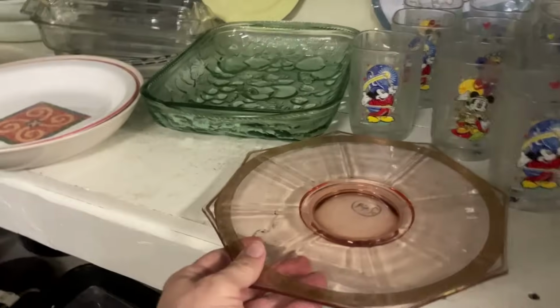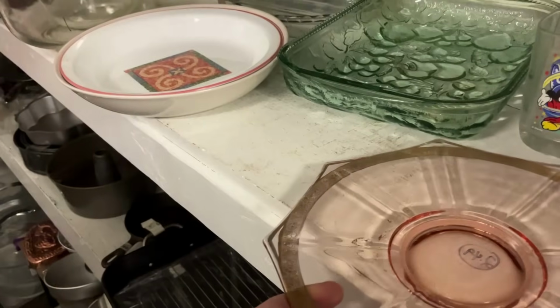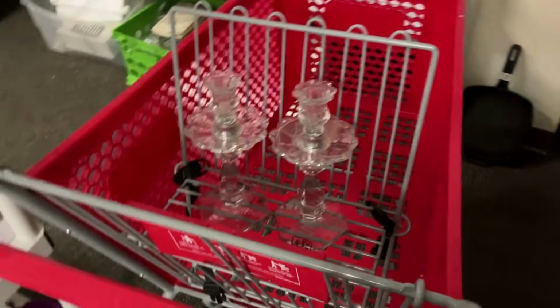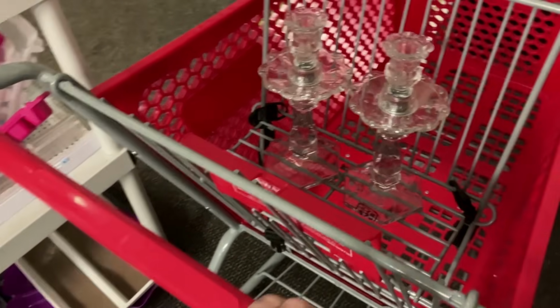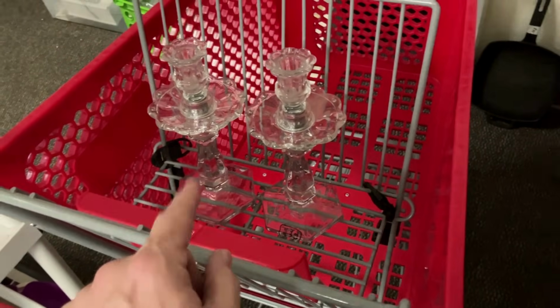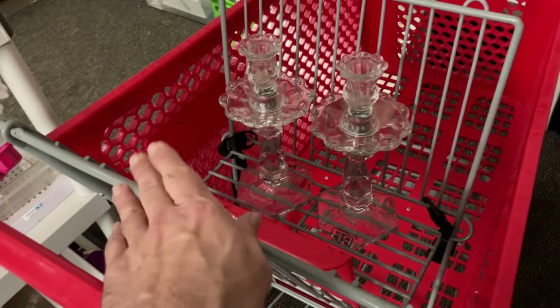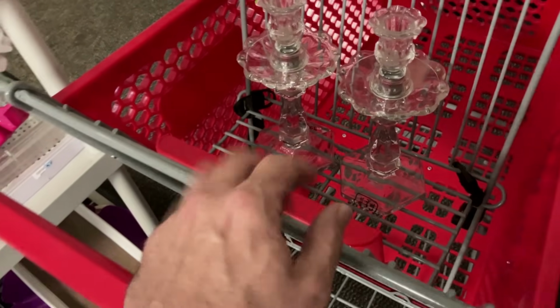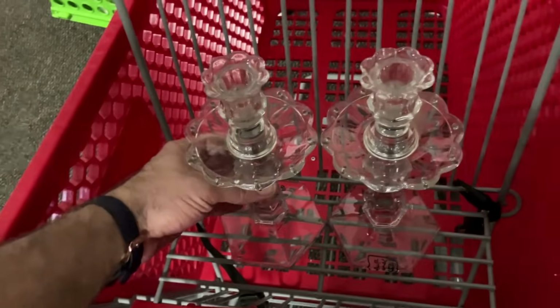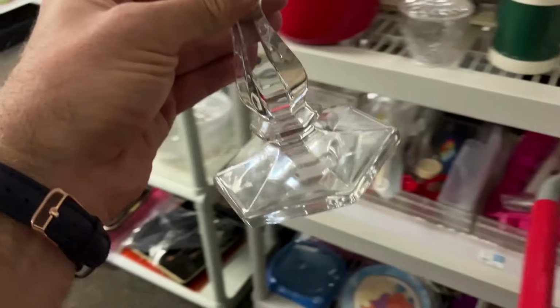Okay, there is Mr. Cheese and Cracker Set, missing the cheese, but there's the cracker dish. I'm not interested in that. I am very much interested in what's in my cart, and it's a little dark back here. Look at these. The quality is excellent. I think they're Heisey. Now, Heisey would sometimes put the H in the diamond in very strange places. So you really have to study, and I haven't done that yet. Doesn't matter to me whether they're marked or not, or whether they're Heisey or not. The quality is already telling me excellent, excellent, excellent.